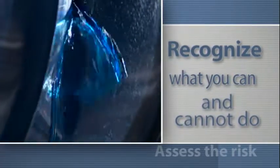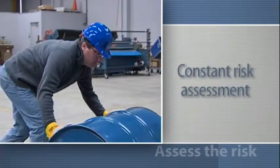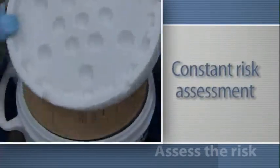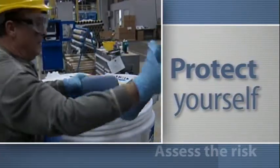As you work on spills, things will be changing. The dangers may lessen or they may increase. Risk assessment should be constant. This is very important. But before you take action, make sure you are protected.